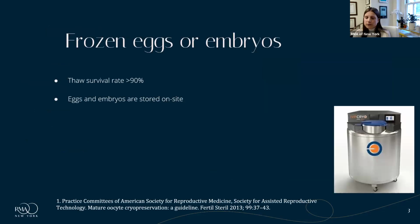So, regardless of whether you have frozen eggs or embryos, the thaw survival rate is pretty high. Nationally, it's probably around 80 to 95%. And in our center, it's on the high end of that statistic. It's about 90 to 95%, regardless of whether you have eggs or embryos frozen. They do great when it comes to the thaw. And as I mentioned, at that same place where the egg retrieval took place, the eggs and embryos are stored on site, right there, the lab connected to our operating room. And that is where the thaw takes place as well.